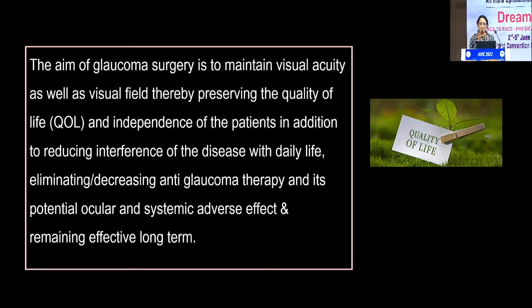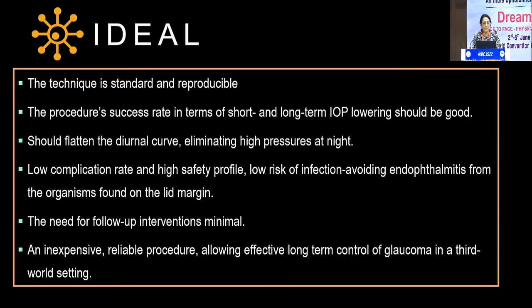Our aim is to preserve visual acuity and vision fields as well as quality of life, and try and spare the patients from any additional anti-glaucoma medication and their side effects. So that is what your surgery should be giving them. So the technique should be standard, reproducible, have a good success rate, and should flatten the diurnal curve, low complications, and minimal or no follow-up interventions. It should be inexpensive so that it is applicable to a larger population.